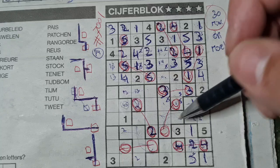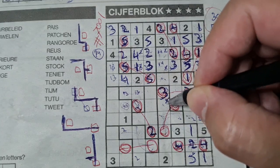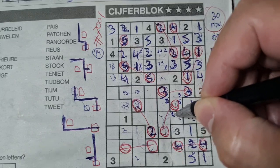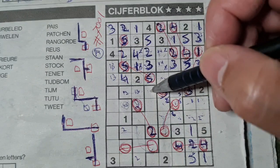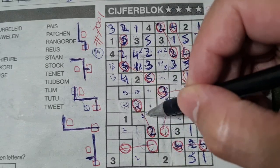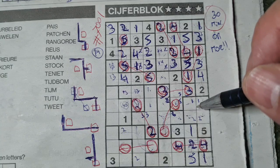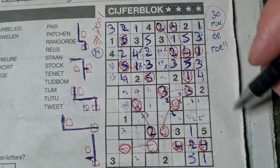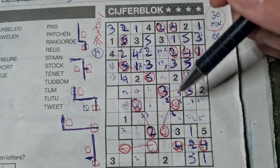Yeah. Well, these 2 boxes can be a 2. So the 2 could be here, could be there. Well, it's not helping me here. These 2 boxes can be a 3. So the 3 could be here, could be there. Come on. This is taking too long.